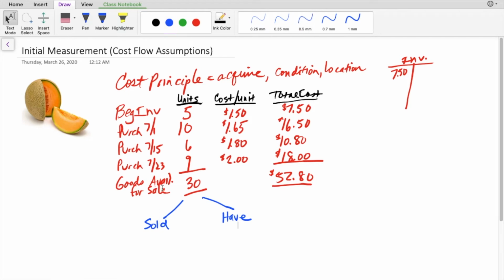So we're going to make up some numbers here for the illustration. And so we're going to say that we sold 18 cantaloupe during the month of July. So at the end of the month of July, if we sold 18 out of 30, we should have left still 12 in our possession.